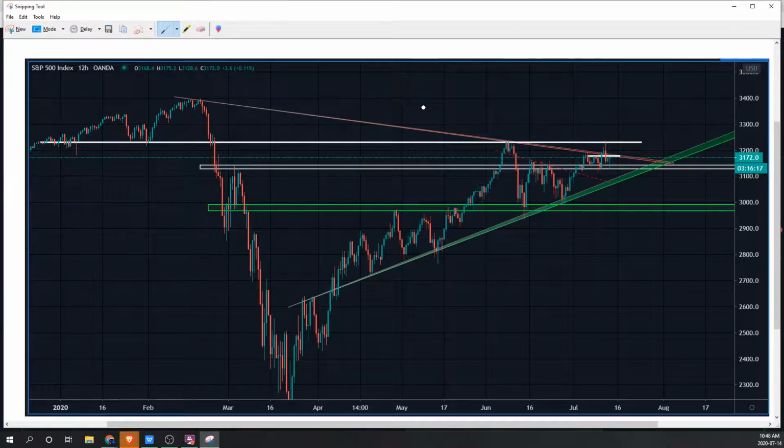So I think the key thing to look for in a potential extreme risk-off environment or outcome would be to see policymakers start to worry about inflation a little bit, start to raise the interest rates and reduce the stimulus within an economy. Once that comes into play, I think then we will start to see major moves to the downside.